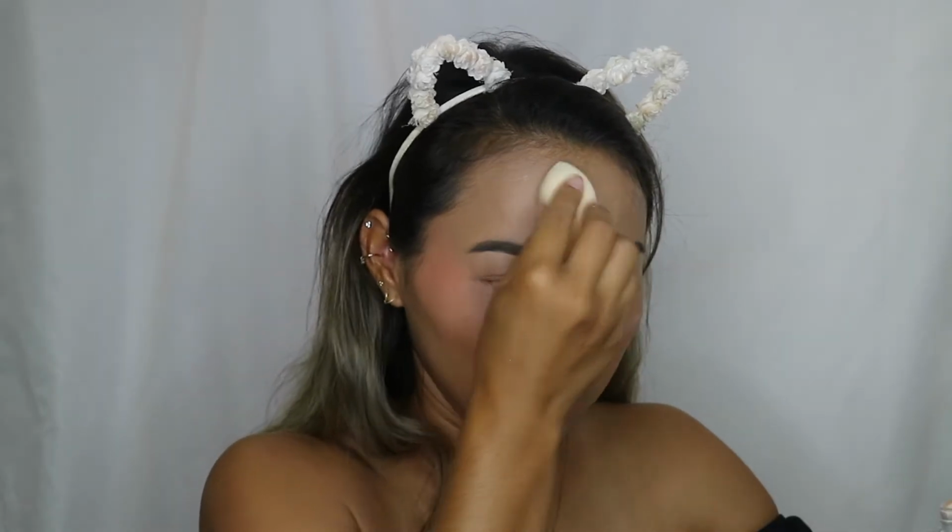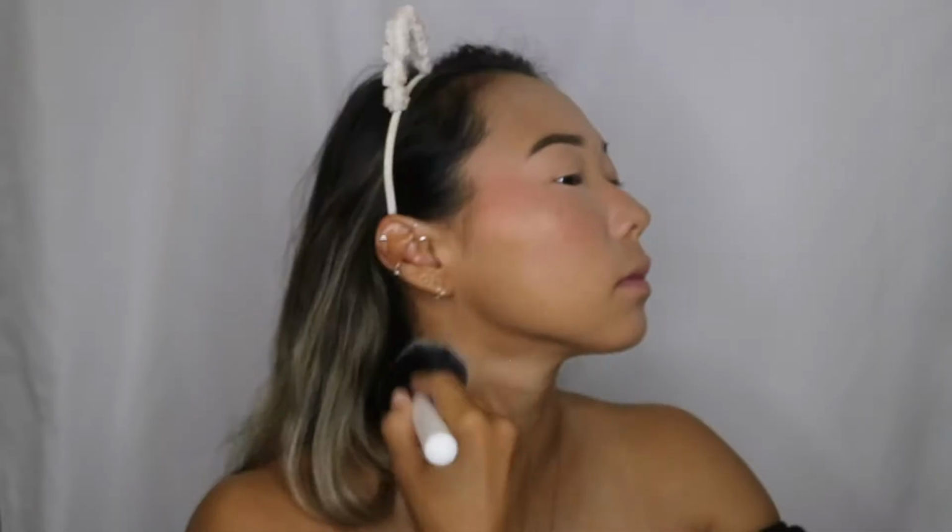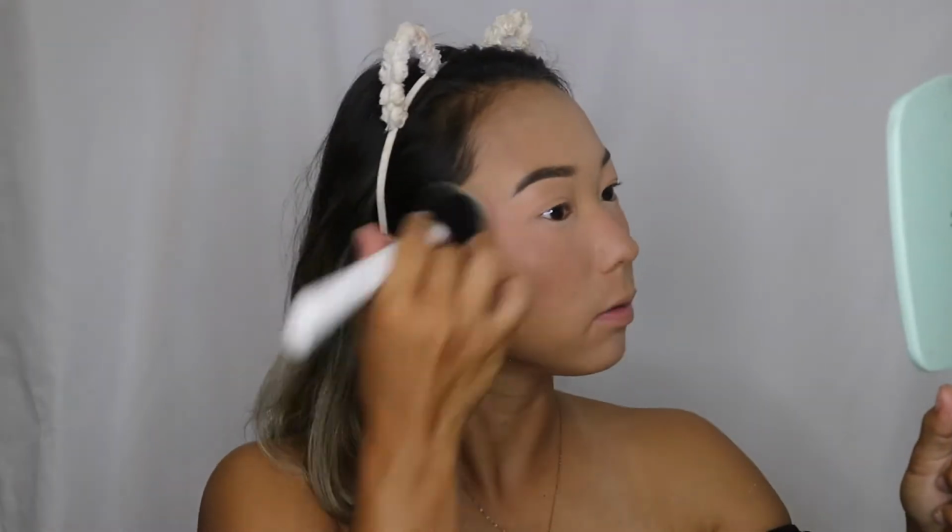Oh, I got it in my contact, cool. Wherever I usually crease or have lines, so that's my forehead because I guess I make a lot of facial expressions, and also my smile lines here. And I just like to pat it in. You'll see that it just makes it nice and smooth. And then I'll just use a big powder brush and go everywhere on my face. It doesn't add any coverage or any color since it's translucent, just gives a nice overall blur to the skin. I barely have any left of this.